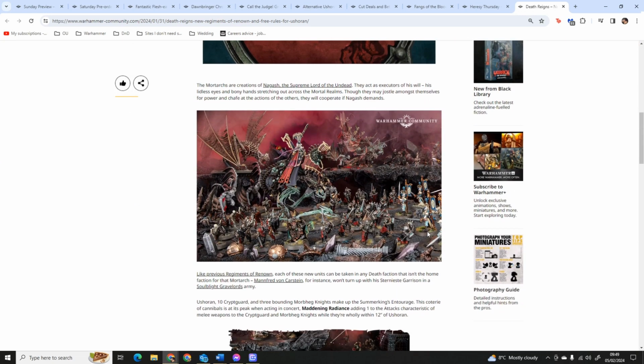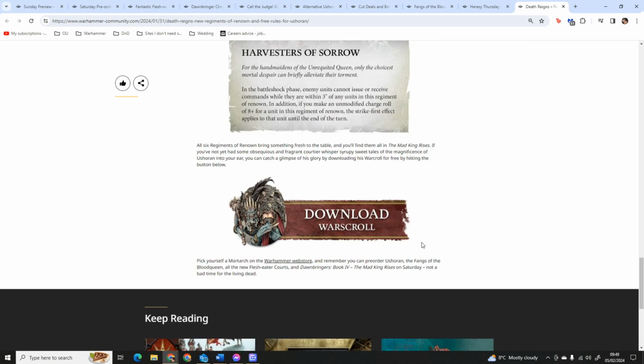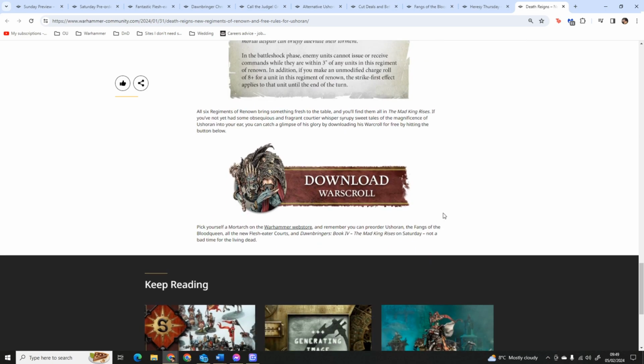Regiments of Renown, more stuff for the vampire counts. And sorry, courts. I keep calling them vampire counts. The vampire courts. You get the war scrolls and whatnot.